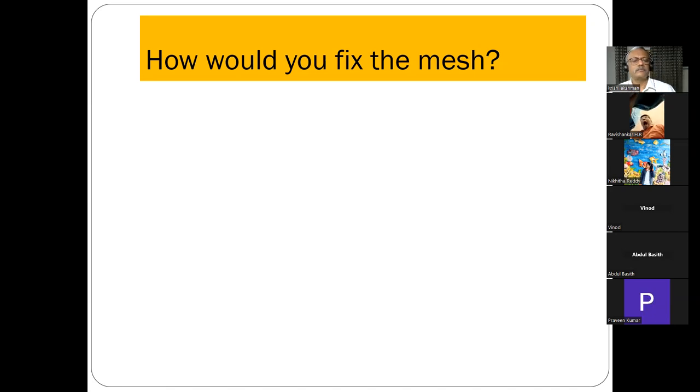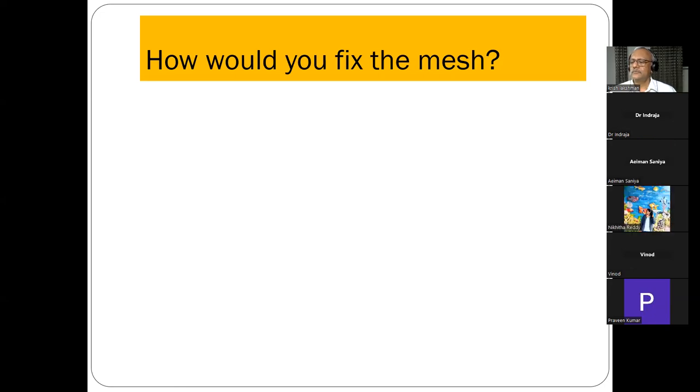Pavan, Indraja? Sir, I'm not sure, sir. Not sure. Sanya? Sir, I've read about a glue that fixes the mesh. Yes, there is a glue. And is there a need to fix the mesh always, particularly in TEP? You need not even fix it.